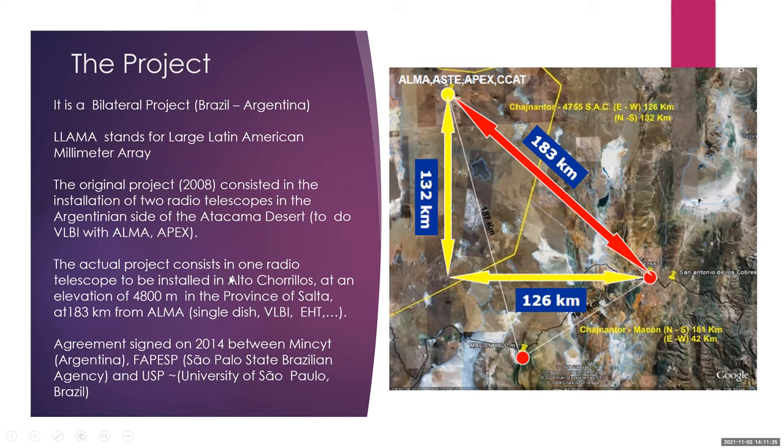But the actual project consists of only one radio telescope to be installed in Alto Chorrillo, that's this place here. It's 186 kilometers from ALMA, at an altitude of 4,800 meters in the province of Salta in Argentina. And the idea is to do single dish observations, VLBI, be part of the EHT, and so forth.